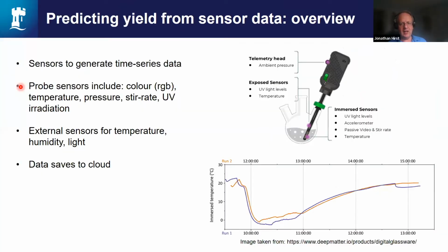So let me tell you a little bit about that first, before turning to Alex's work. The sensor setup involves a head that gives a measurement of ambient pressure, some sensors that are exposed, giving measurements on UV light and temperature, and then some immersed sensors. And what one gets out is a sort of time series set of data corresponding to each of these sensors. And the website there links to Deep Matter and their products called digital glassware, and is integrated into the data management system hosted on the cloud.